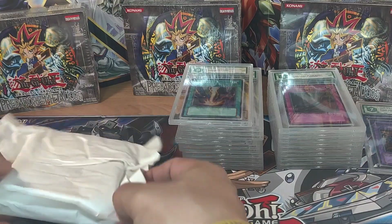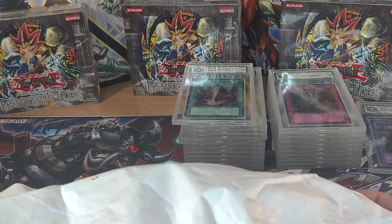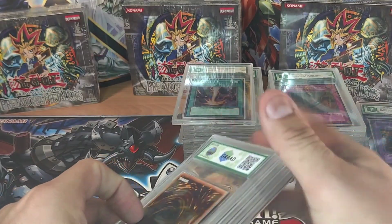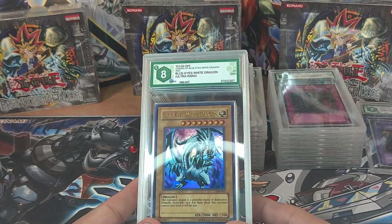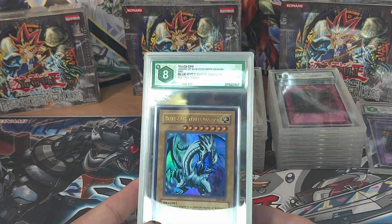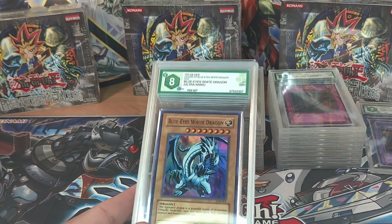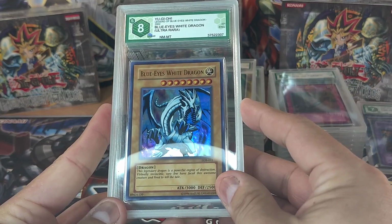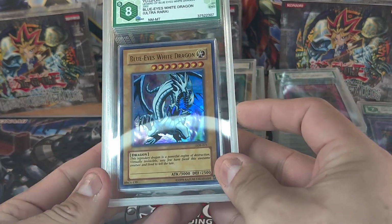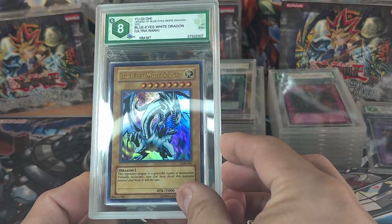All right, bros. Last pack. This should be the LOB Blue Eyes White Dragon here. I saw that as an 8. The first card is an 8. If it's the Blue Eyes, bro, come on now. No! Bro. How? How? Bro, I'm legit upset right now, bro. I'm not gonna lie, man. I am legit upset right now, bro.